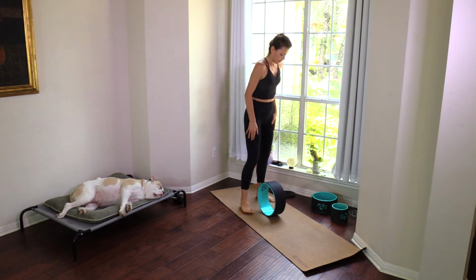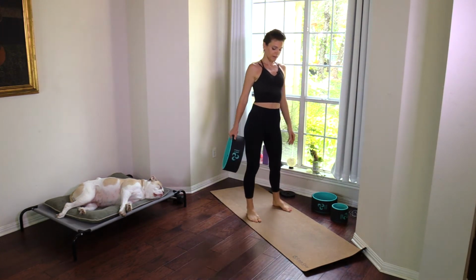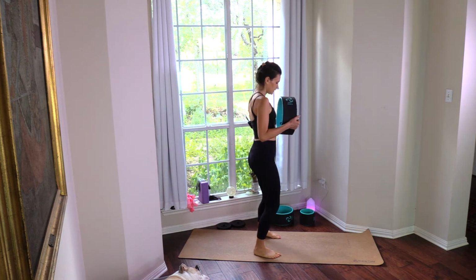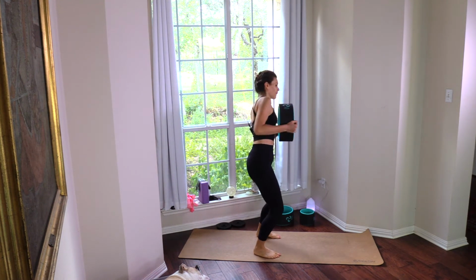And figure eights with the hips. There's a little yin move, fluid move, flowing water move.